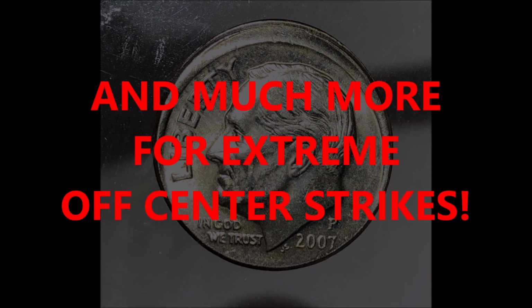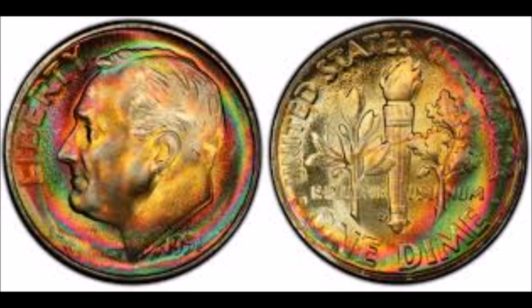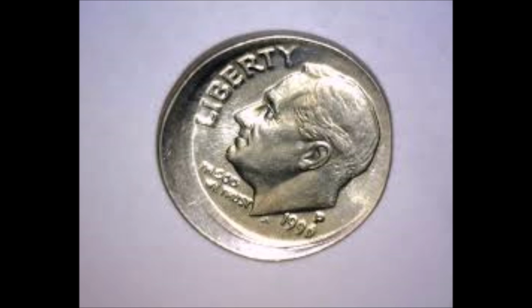Two more small ones to look for is a broadstruck or a missing clad layer. Broadstruck Roosevelt dimes exhibit a broadstruck error and will always have a smooth rim. This error is caused when the collar die fails during striking.